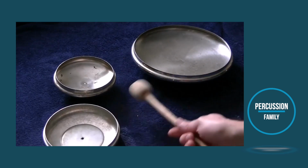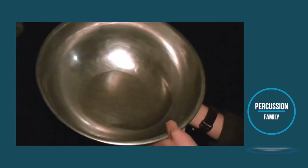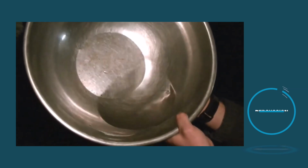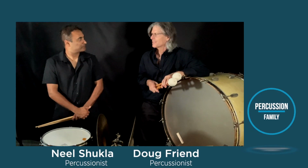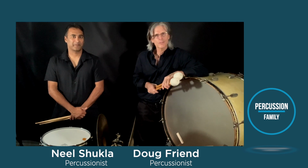Despite the seemingly endless variety of instruments and household goods that wind up in the percussion family, there are certain percussion instruments that are most commonly found in an orchestra. So here are the most common instruments from the percussion section that are used in a symphony orchestra.